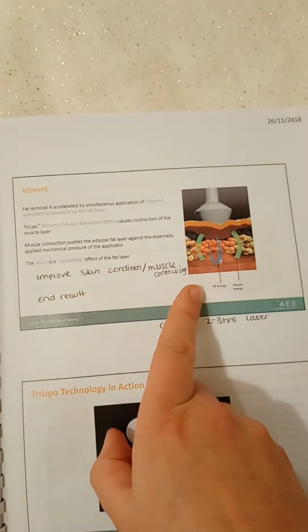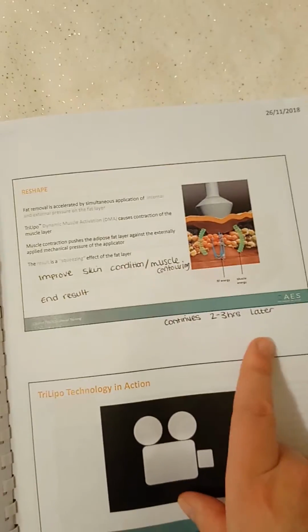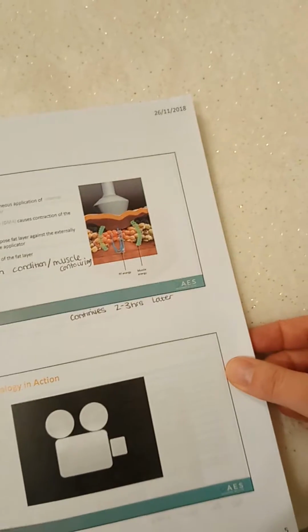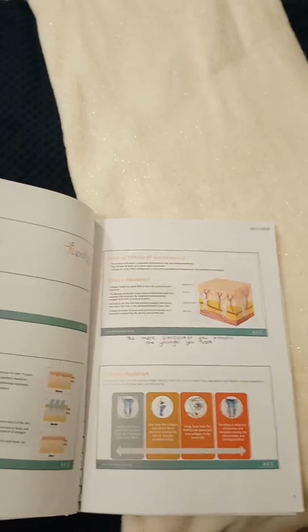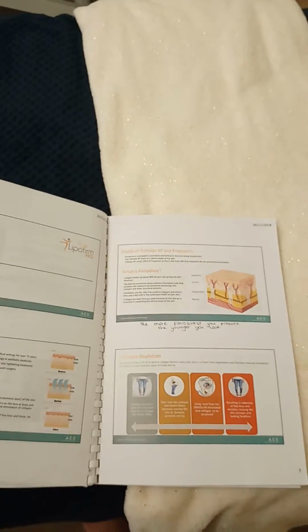Also, we've got the improved skin condition and your muscle contouring here. And it continues to work, this dynamic muscle activation, for 2 to 3 hours after your treatment. So it's absolutely brilliant. We absolutely adore it. So Shane Cooper's going mad with it on Instagram as well. A lot of our clients don't always like their bodies being shared. We've got some brilliant before and after treatments here as well.